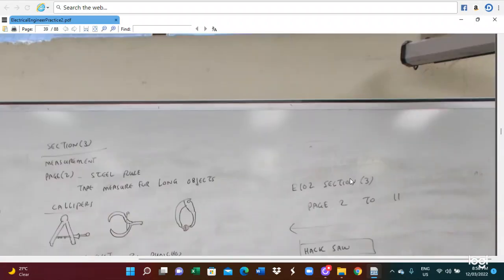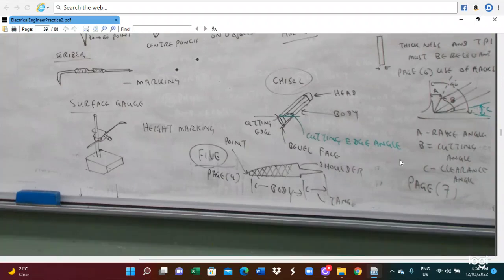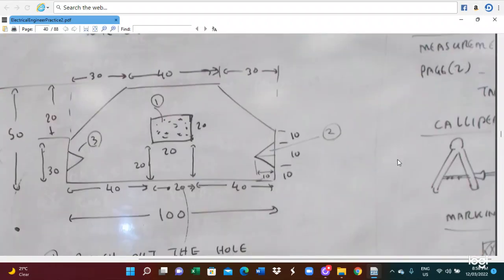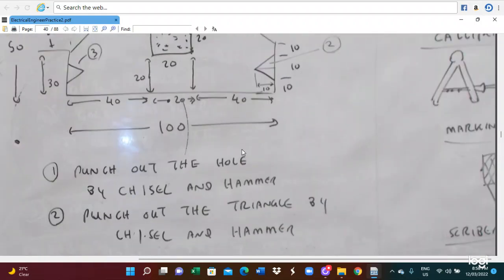If you put the round angle, it will not be affected. After that, you have to do the workpiece. We have to cut the workpiece, and we use a chisel and a cutter. Then you have to punch the hole. Punch the hole by using the chisels and the hammer.